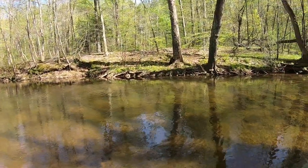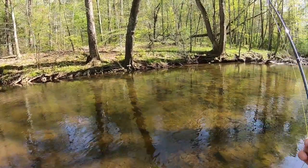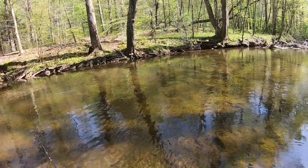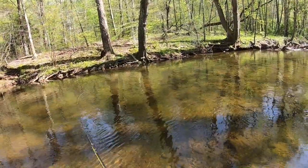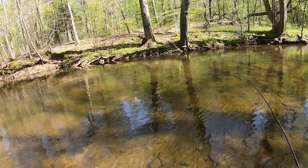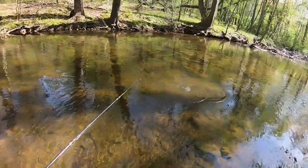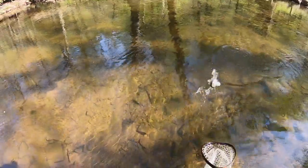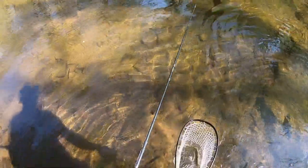Just got another fish. I don't think that's a trout. Maybe it is. I don't know. Doesn't really look like a trout. I feel like a trout, but I've been wrong. Not often, but I have been wrong. Is that a trout? What is that? Looks like a small stocker. Yeah, I think that'll be a small stocker. Oh, let's get him in here. Whew. All right, we just got a teeny tiny stocker.